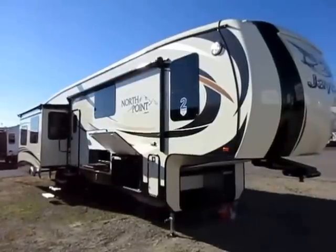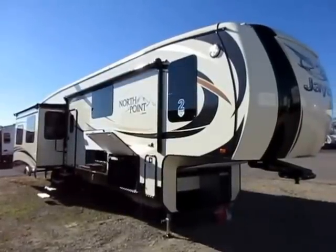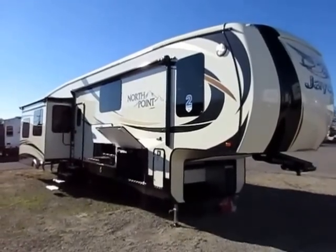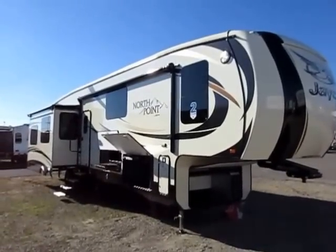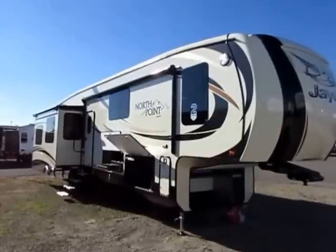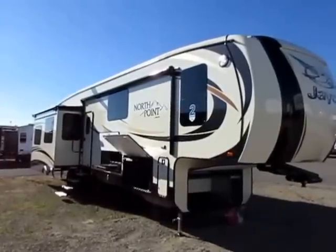North Point 377 RLBH here at Haylett RV of Coldwater, Michigan. North Point, a member of Jayco's luxury division. What makes this floor plan so cool is that most bunkhouses come at the sacrifice of your nice big living room space. This one still has a big dual opposing slide rear living room.